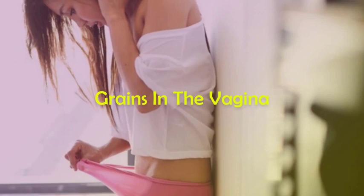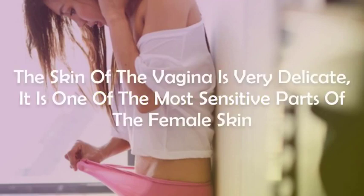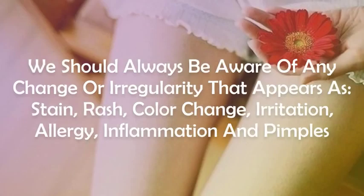Grains in the vagina. The skin of the vagina is very delicate, it is one of the most sensitive parts of the female skin. We should always be aware of any change or irregularity that appears, such as stain, rash, color change, irritation, allergy, inflammation and pimples.